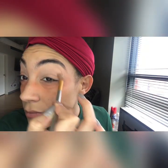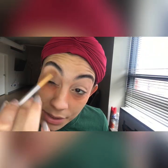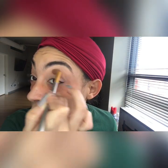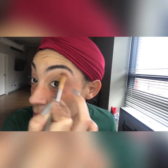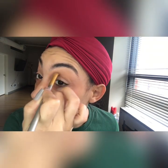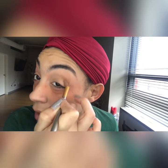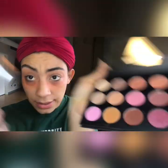Okay. You know what? I'm about to use this color next. You gotta have a transition shade, okay? That's makeup lingo right there. All that means is you can't just go from white to purple. You could, but you won't look good. So you have a shade that's in between the two to help you transition more easily between the two colors. I don't know what this color is called, but that though.